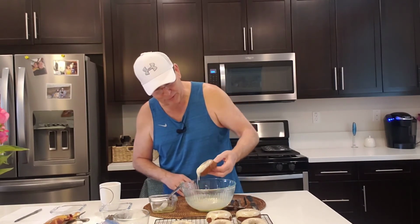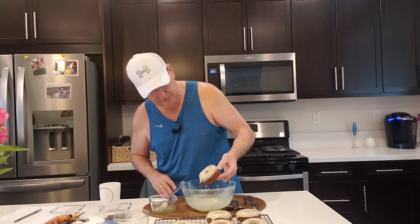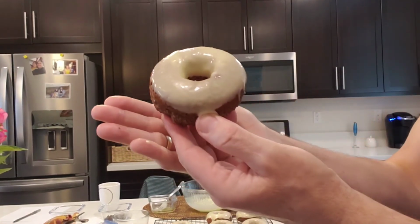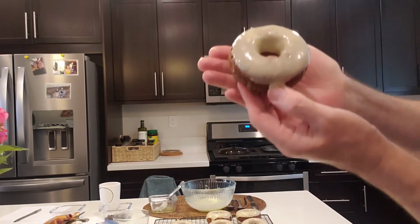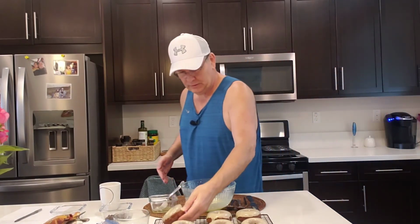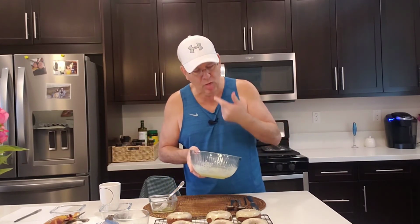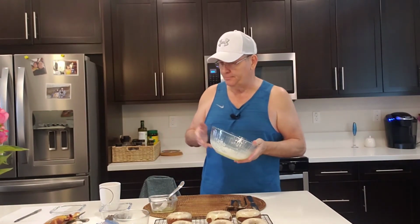Down to this last one. So this is what it looks like right now. So chocolate, white chocolate, chocolate, white chocolate. Those look pretty good. I will tell you there's a little bit of frosting left. I can tell you that's pretty dynamite.